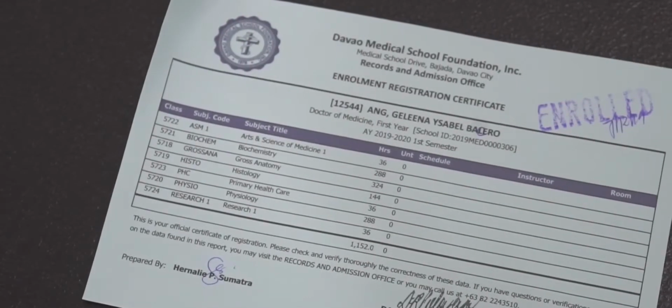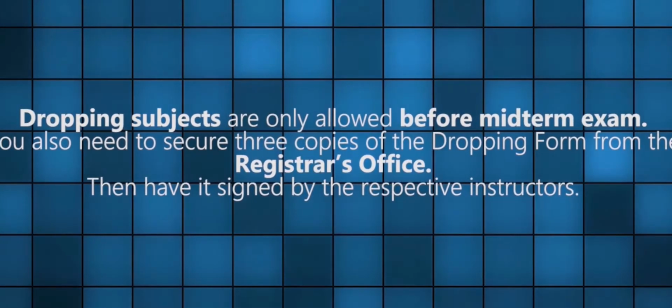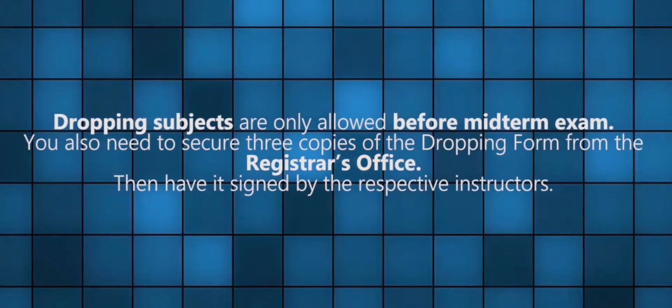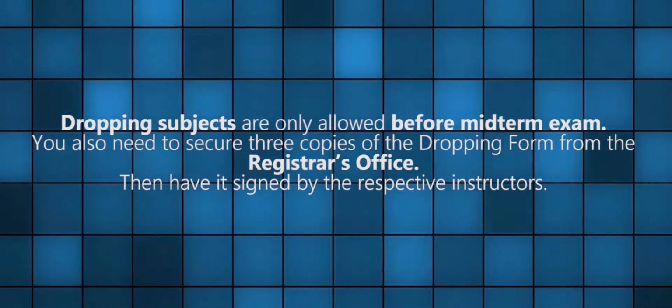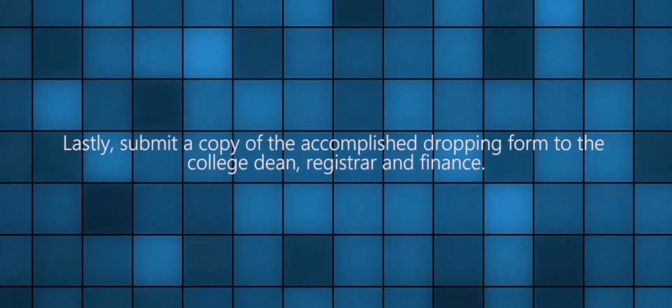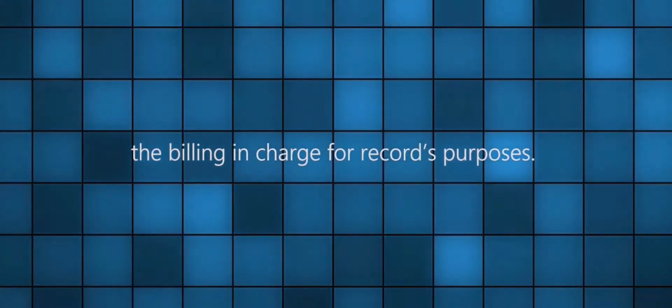the registrar's office. Dropping subjects is only allowed before the midterm exam. You also need to secure 3 copies of the dropping form from the registrar's office. Then, have it signed by the respective instructors. Next, have it approved by the college dean, OSA, registrar, and finance. Lastly, submit a copy of the accomplished dropping form to the college dean, registrar, and the finance billing in charge for records purposes.